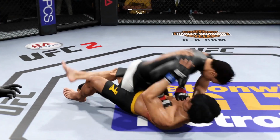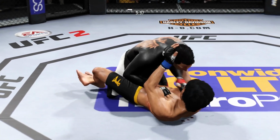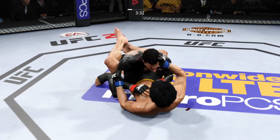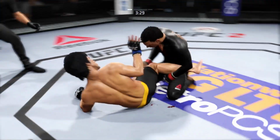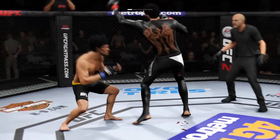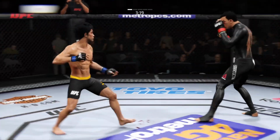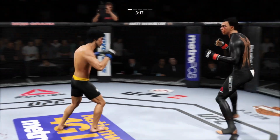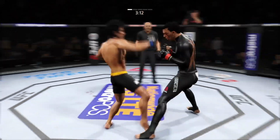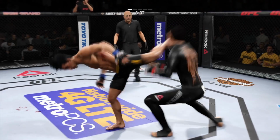Right to half guard. Tried to get to side control there. He's got him in his guard. He keeps busy from the bottom. Joe, they get up. Nice hook. Head kick. Joe, that's a solid hook to the body. That's a shot with the left. Great relentless pace.